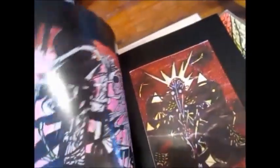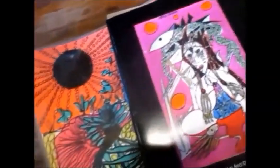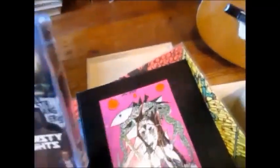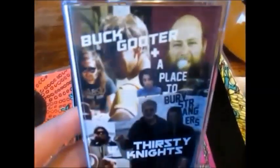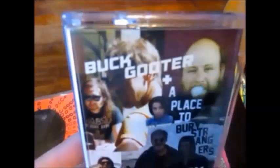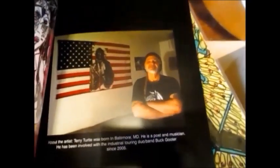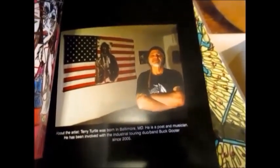He's a brilliant musician as well as an artist. If you look up Buck Gooter, this is one of their tapes, a collaboration, a posthumous release of live recordings they did with a band that they toured with, A Place to Bury Strangers, but that's their band. That's Terry and Billy. So if you look up Buck Gooter, there's Terry. About the artist, Terry Turtle was born in Baltimore, Maryland. He's a poet and a musician. He's been involved with the industrial touring duo/band Buck Gooter since 2005.